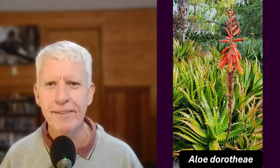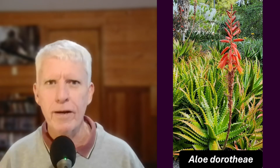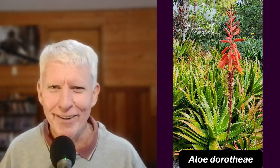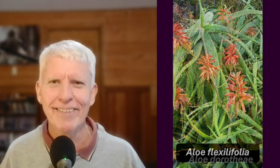I mean, it is like the ground is on fire. This is absolutely divine, this plant. Everything about it: low maintenance, foliage color, flower color. I would say if you're after one aloe species, please find Aloe dorotheae. She is absolutely one of my favorites.